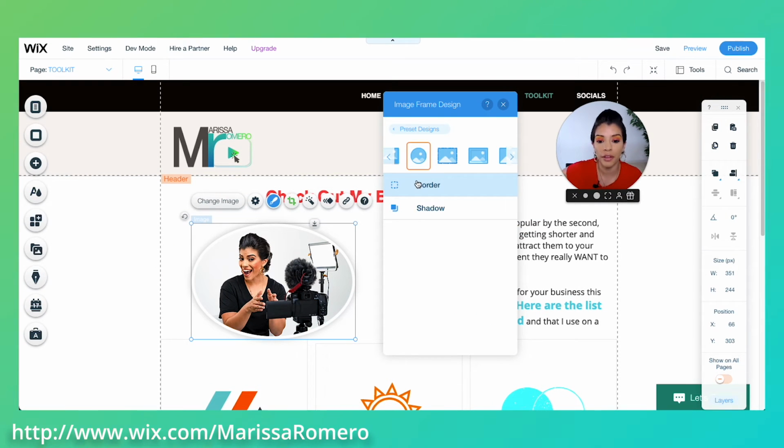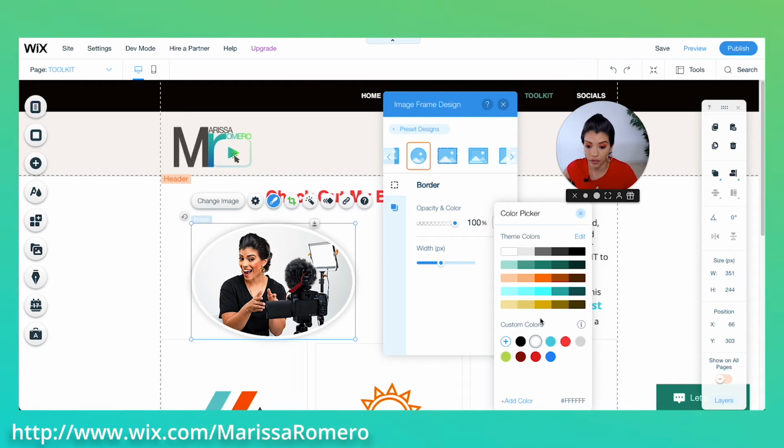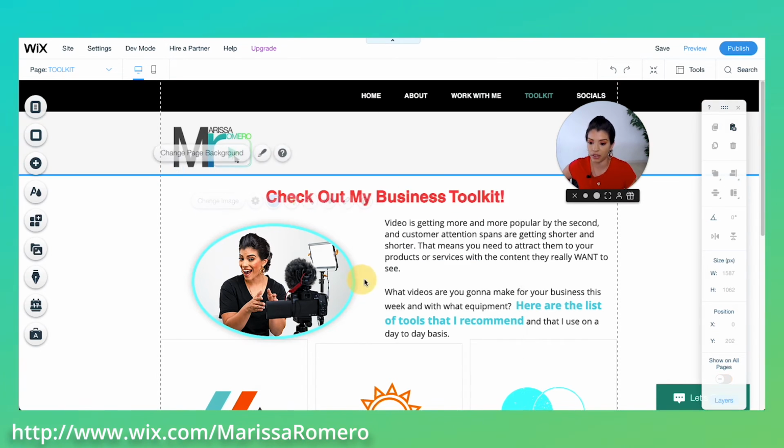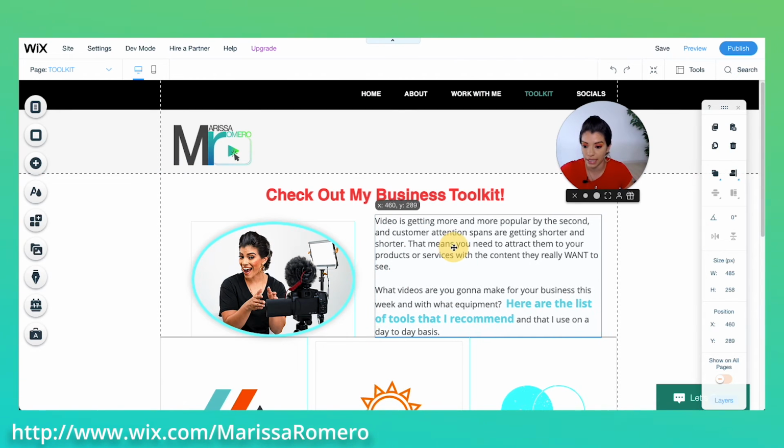And so another thing that I really like about using the different borders, you can change the color of the border. So if I want to change it to teal, I can do that. Decrease the opacity a little bit so that it's not super bright. It can go all the way to white. And so I'll put it somewhere around 34%. I think that looks really, really cool and clean.